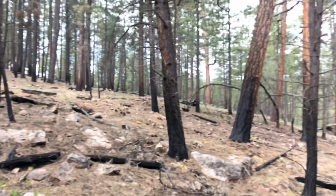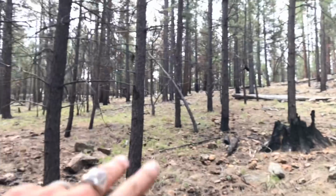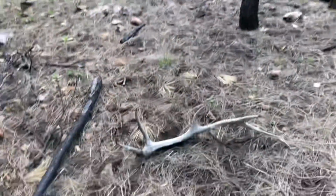A lot of rubs down here. Maybe this is finally a good spot. Hopefully we find something else in here. I'll have to get up here and keep looping around. See what else we can turn up.